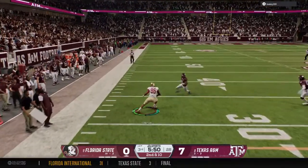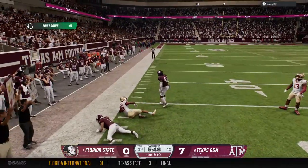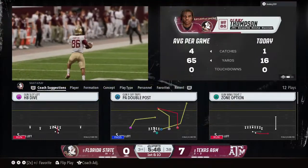Big throw caught on the left side. They'll stop him at the 34. That will be a first down.